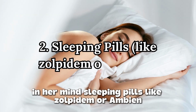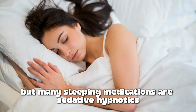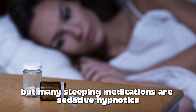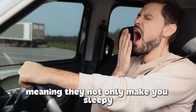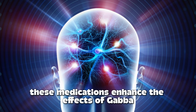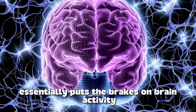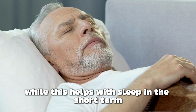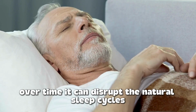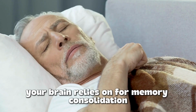Sleeping pills, like Zolpidem or Ambien. It's tempting. Just pop a pill and drift into sleep. But many sleeping medications are sedative hypnotics, meaning they not only make you sleepy, they also slow down your brain function. These medications enhance the effects of GABA, a neurotransmitter that essentially puts the brakes on brain activity. While this helps with sleep in the short term, over time it can disrupt the natural sleep cycles your brain relies on for memory consolidation.